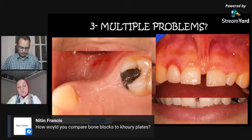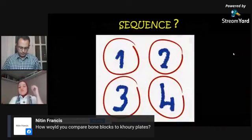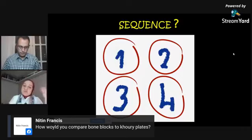So let's think of the sequence of treatment. You have missing upper premolars, you have short clinical crowns, and you have a huge muscular frenum. What would you begin with?